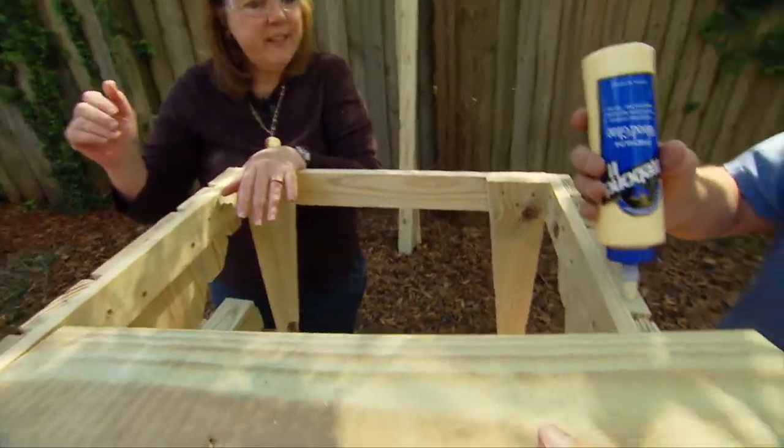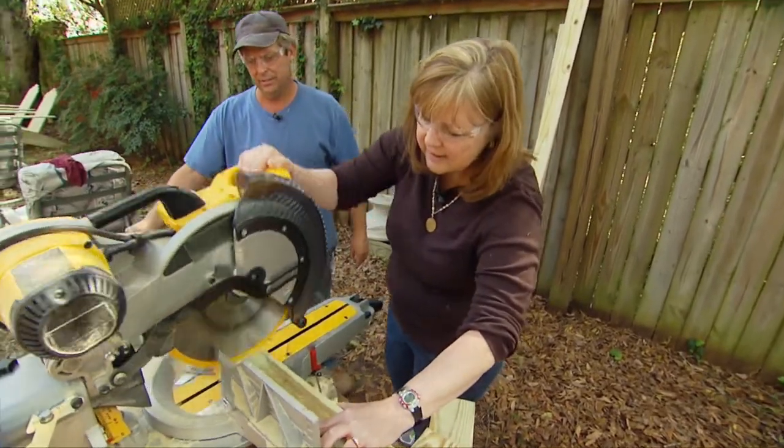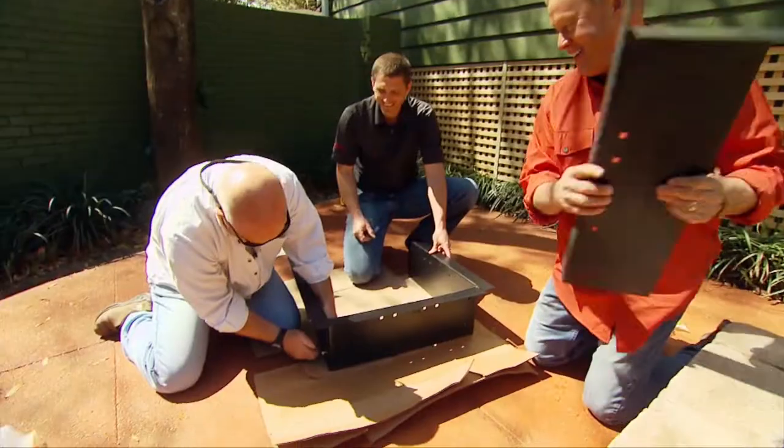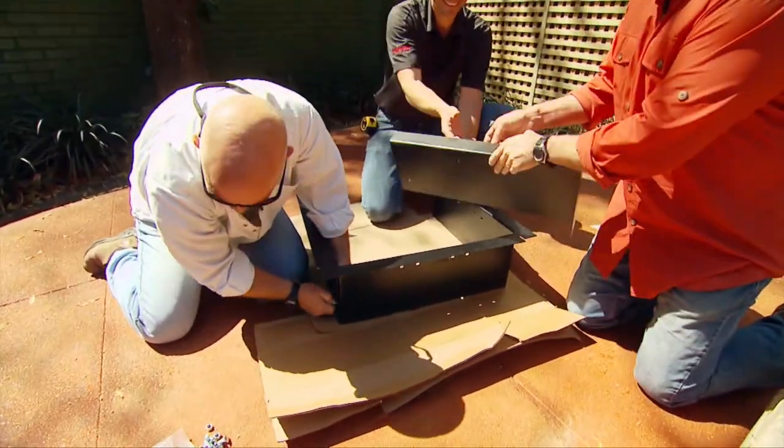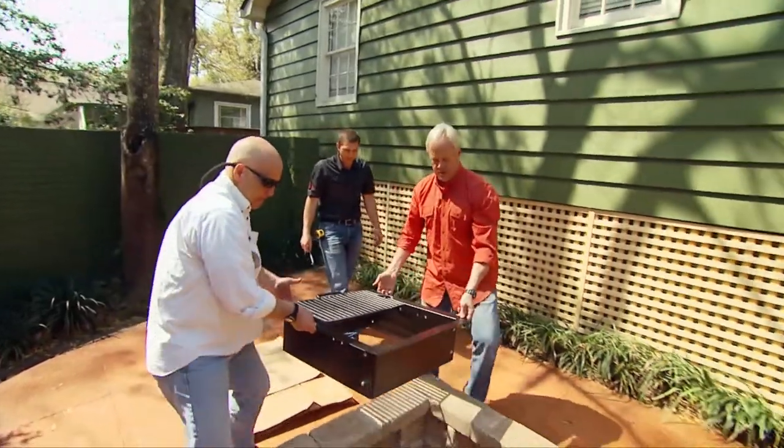That looks like Brenda and Allen are making some progress over there. You nervous about Brenda using that miter saw over there? Oh, we'll be counting our fingers in about an hour. She looks pretty fearless over there. Watch the fingers.